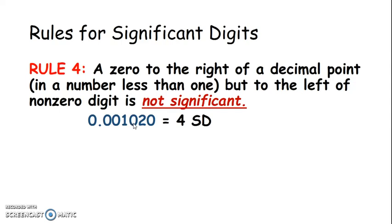The 0 here in between 2 non-zero digits we count as a significant digit because of rule number 1. And a 0 at the end here, we also are going to count as a significant digit because of one of the rules. So this number here we say only has 4 significant digits. The 1, the 0, 2, and 0 at the end, the last 4 digits.